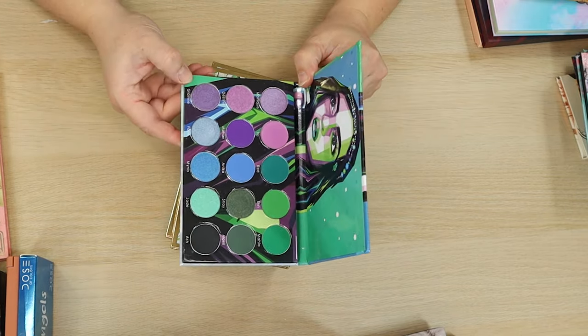Then I have this one. This is the Paris Edit. And this is a palette I thought I was going to love more than I did. But I still am going to keep it, because I think this is a beautiful palette also to travel with. All my Viseart palettes always come traveling with me. They are really nice for traveling. So these are the ones I'm gonna keep.